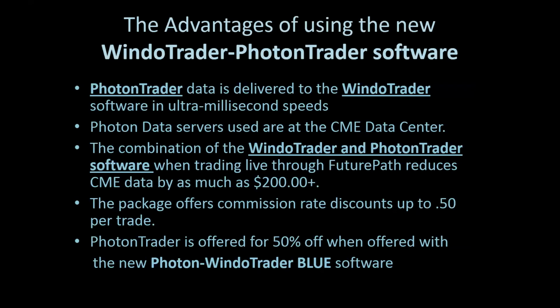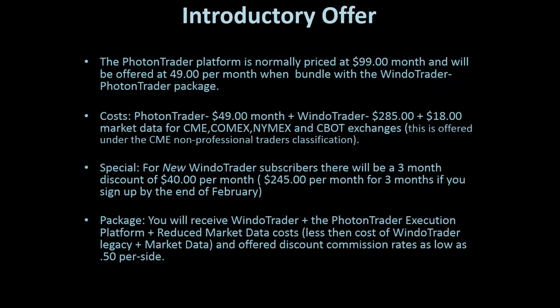With the combination, there'll be some discounts on the platform. For PhotonTrader, it'll be 50% off if you combine the two together. And there will be a special for new users that we'll talk about later for the WindowTrader product. So here's the offer, basically. PhotonTrader normally is $99 per month. If you have WindowTrader, then we'll discount it to $49 per month.